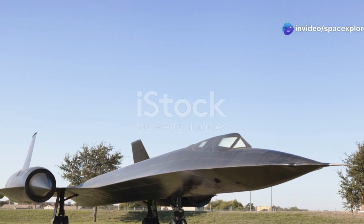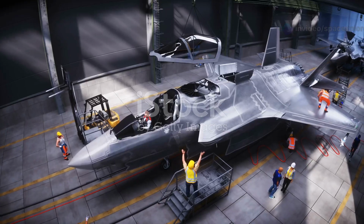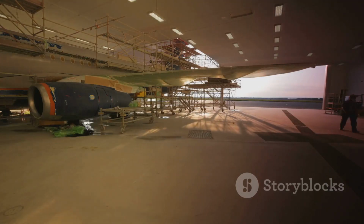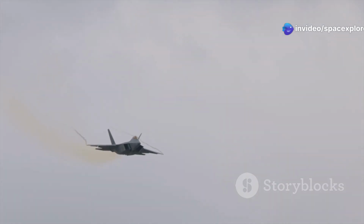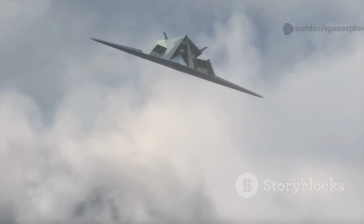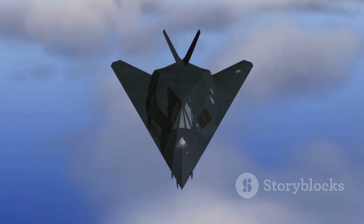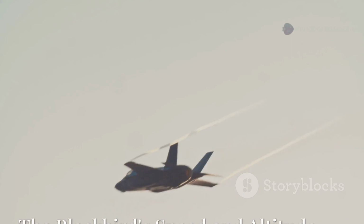The SR-71 Blackbird, a name that echoes through aviation history, a marvel of engineering, developed in secrecy during the Cold War. It could fly over 3 times the speed of sound, soaring to altitudes exceeding 85,000 feet. Its unique shape gave it stealth capabilities. The ultimate spy plane, a symbol of American technological prowess. The Blackbird left an indelible mark on aviation.